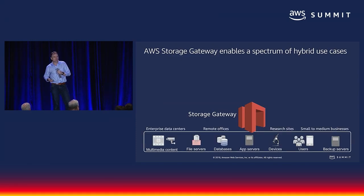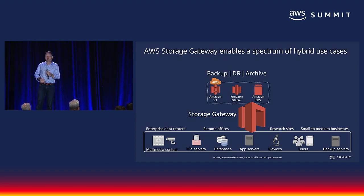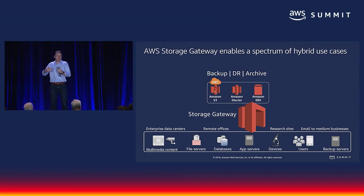So in this instance, you have data that lives on-prem, applications that live on premises, data generators that live on premises, and users that are on premises that want to access storage. How does the gateway help them access that storage in the cloud? For many of our customers, their first use for Storage Gateway is for backup, disaster recovery, and archive. It's a very easy entry point to the cloud.